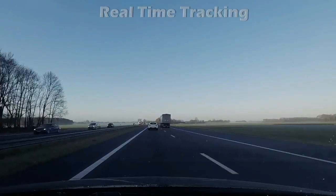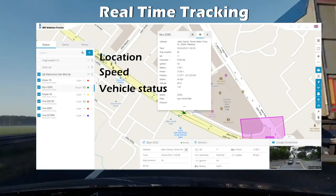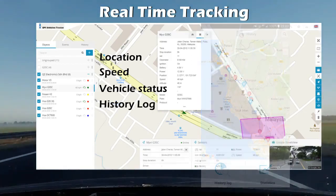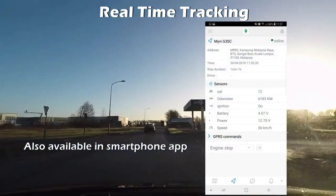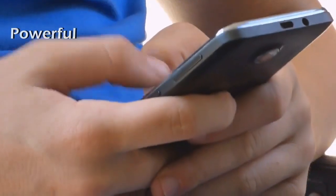The system provides real-time tracking. View location, speed and vehicle status from the report center. You can also view the history log for all your vehicles. The same information is available in your smartphone app too.